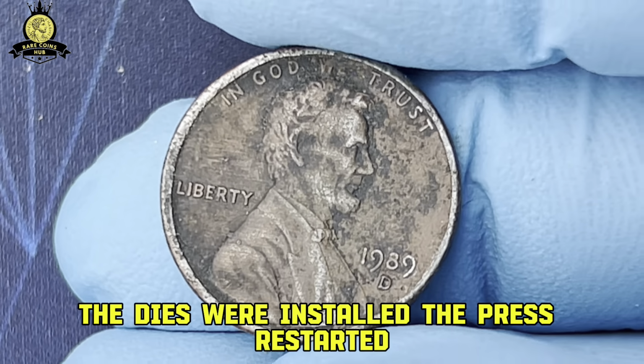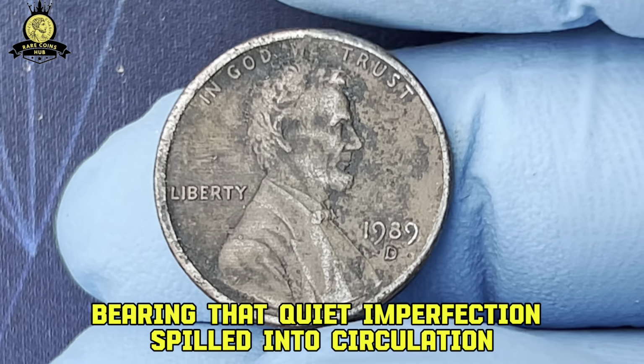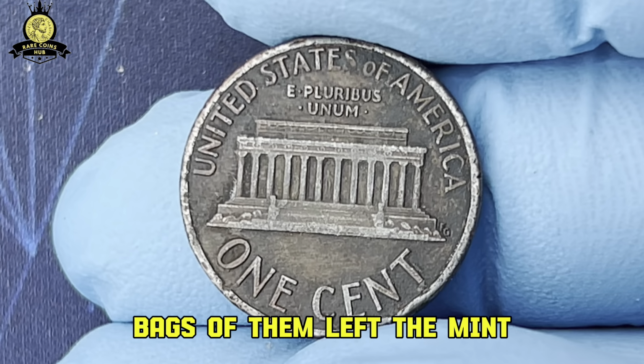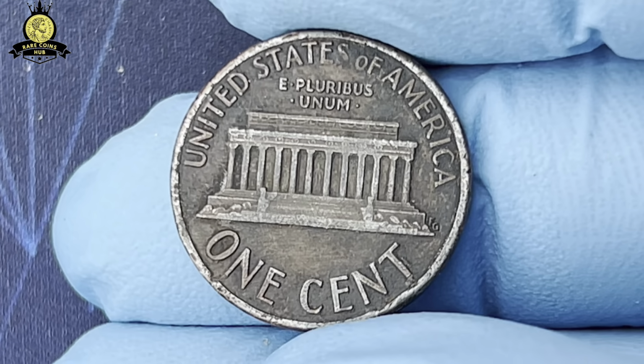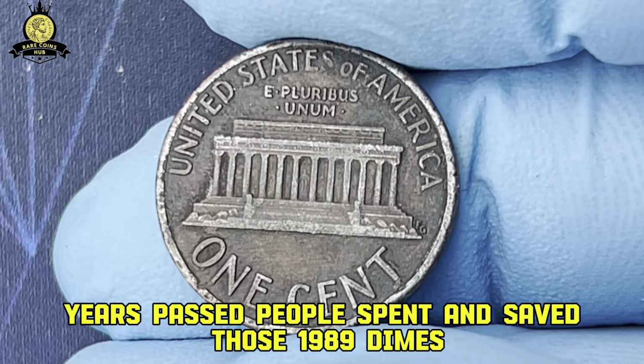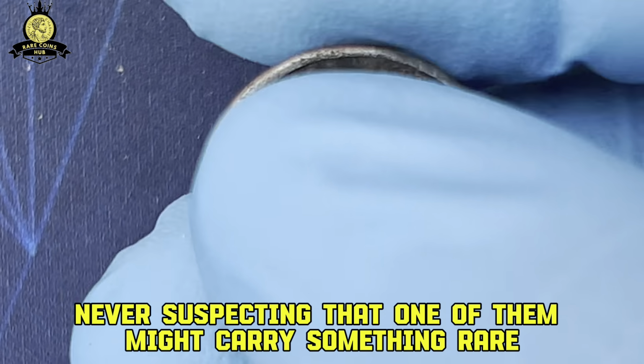The dies were installed, the press restarted, and thousands of coins bearing that quiet imperfection spilled into circulation. Bags of them left the mint, shipped out by armored trucks, their secret undiscovered. Years passed. People spent and saved those 1989 dimes, never suspecting that one of them might carry something rare.